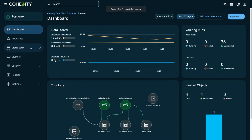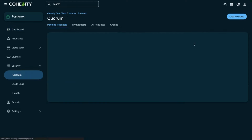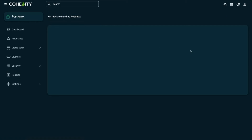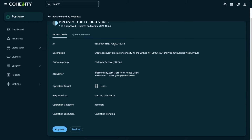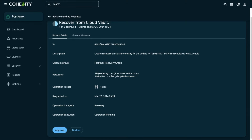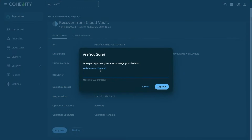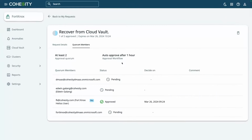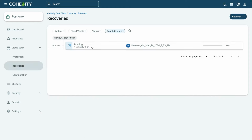And so this is my other user in dark mode. And if I go into my security here, I go into quorum. I've been notified or reached out to internally, and it says, hey, there's a pending operation here. And I'm looking at it, we're communicating, hey, this is the user that has requested this. I can approve it or decline it, or I can investigate more in turn. So I'm going to go ahead and approve it, based on ticket number 1, 2, 3, 4. And once I approve it, because it's 2 of 2, when I flip back to my original user and go into recoveries, you'll see the recovery will start kicking off.